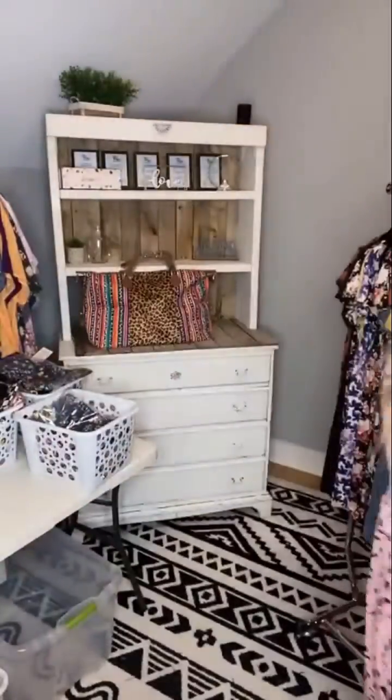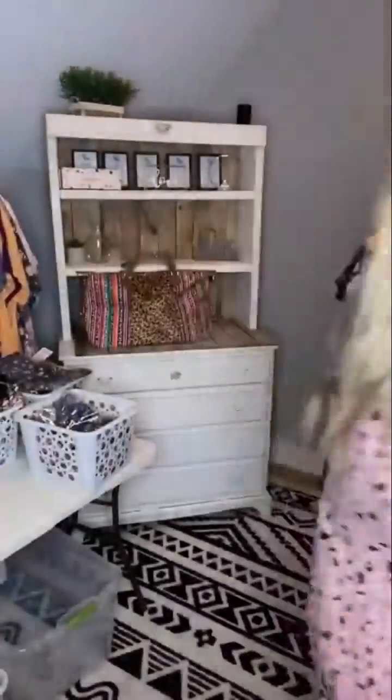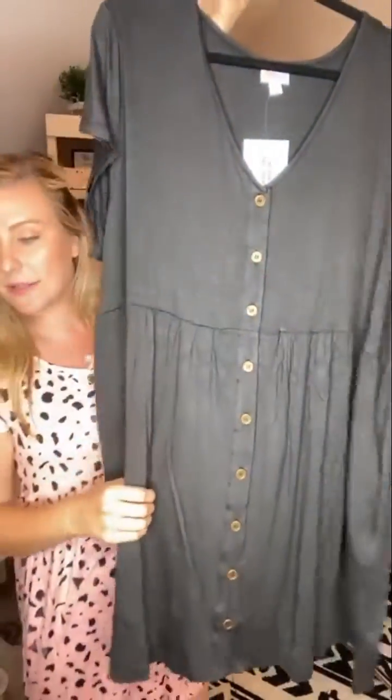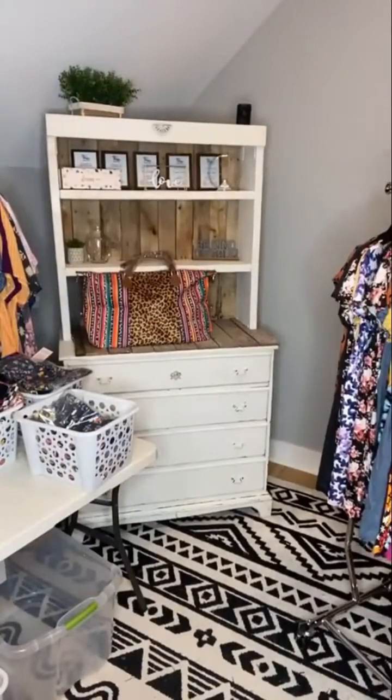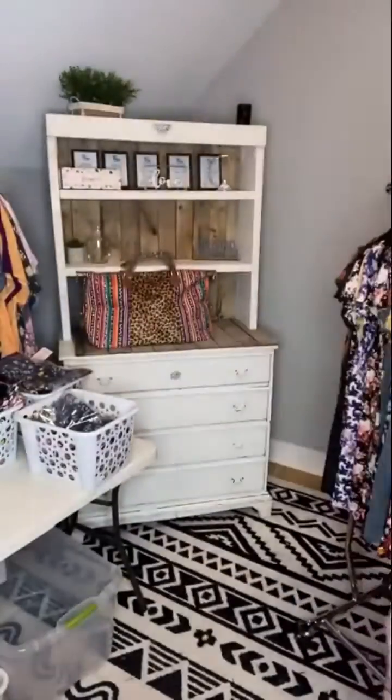So let's do the size 3XL. 3XL number one is a black background floral. 3XL number two, black solid. 3XL number 3 is gorgeous yellow. Number 4, animal print.